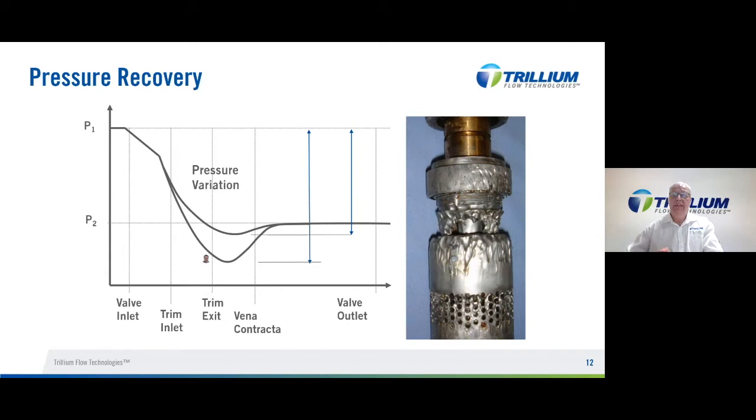So when we think about pressure recovery, the key thing that we have to consider in the valve itself is how we can minimize that pressure recovery. And in the majority of cases, the cage style valve, which we'll discuss a little bit later, will maintain a low pressure recovery through the valve. So fundamentally, if we want to reduce the energy that's generated by dropping the pressure, then we have to select specific valve trims to enable us to do that.